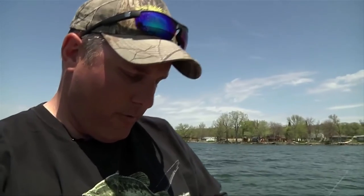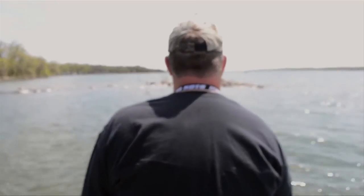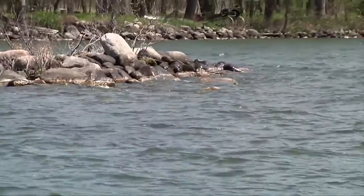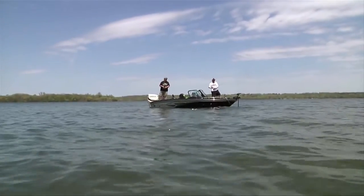This shallow bite that we're on right now, there's a bed of rocks that comes out here, very, very shallow, 1 to 3 foot solid boulders. What we're doing is we're on a midday bite, and these fish are laying just off the rocks. So we're not getting them up on top of the rocks so much, but we're sitting out in about 6-7 foot just off of the rocks, and that's where they're laying right now.